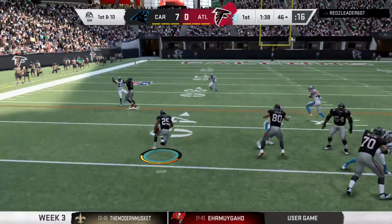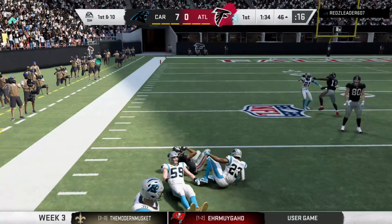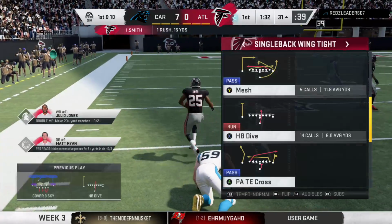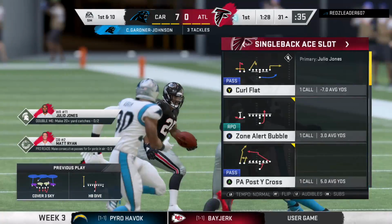Ito Smith, his first carry. And past the 35, he'll be dropped a yard or two shy of the 30. 15 yards, first down, Atlanta.